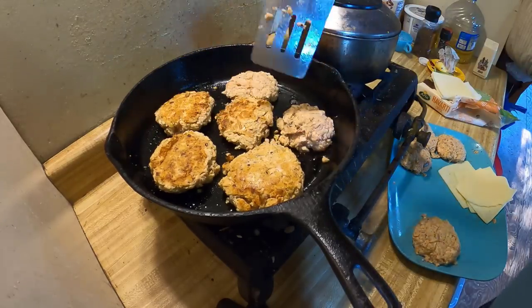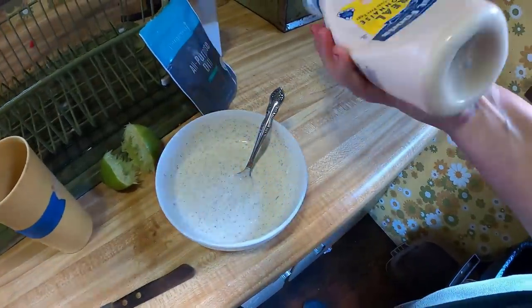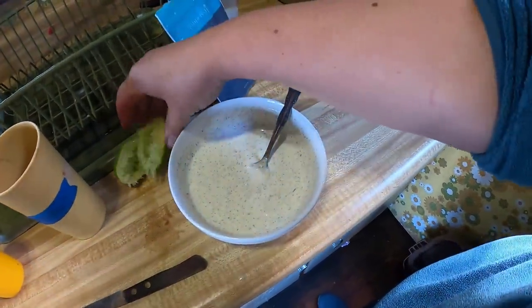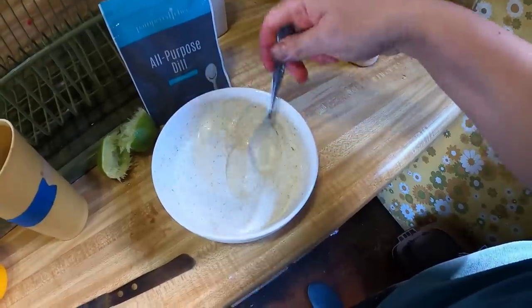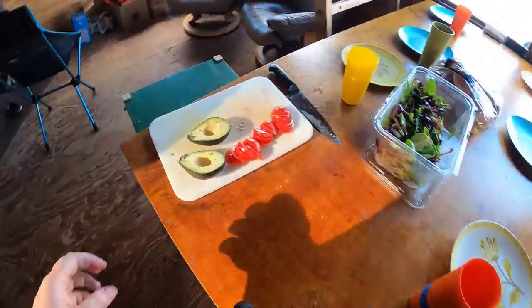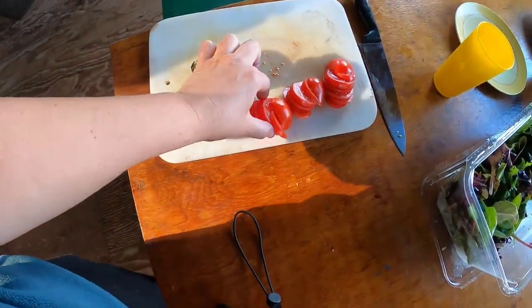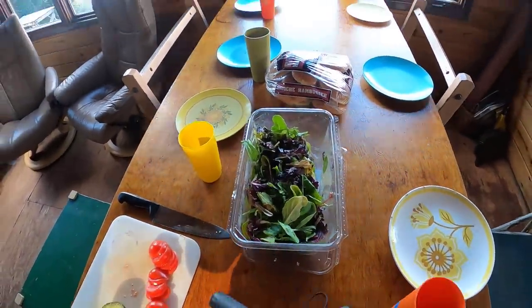Here's the measure. All right, I mixed up a little bit of mayonnaise, lime juice, and all-purpose dill mix. I'm going to try that on the salmon burgers. I think they're going to be really yummy. We also have some avocado sliced up, tomato, lettuce, and some buns.